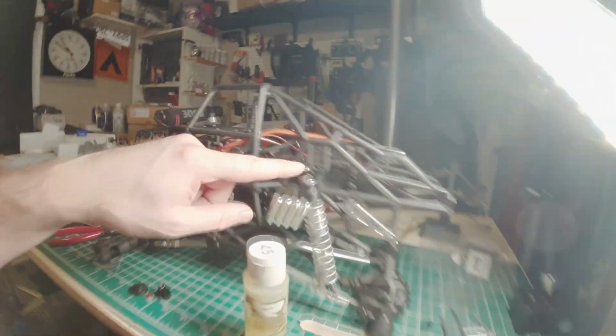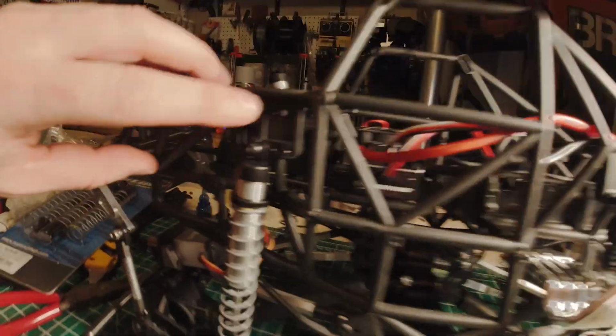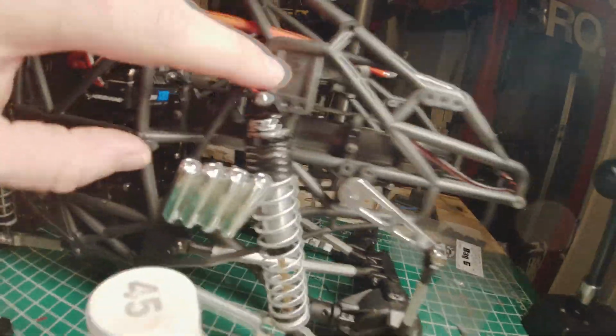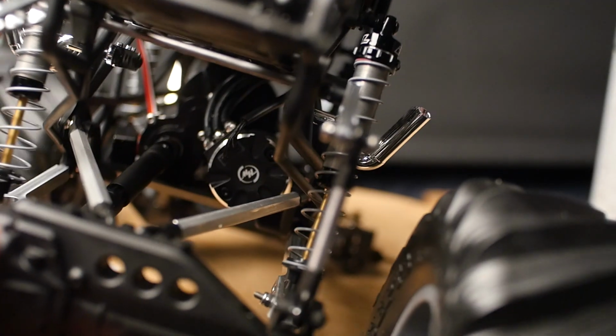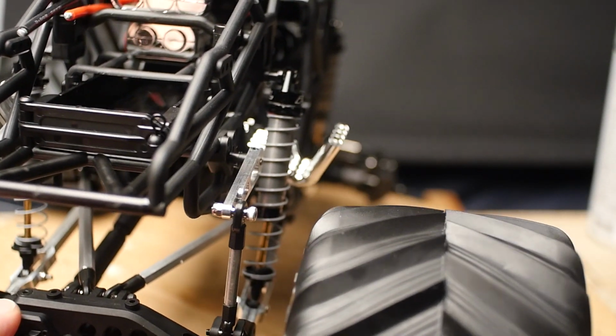A lot of people with a short wheelbase like to mount the shock up here into this screw hole and into that screw hole, to give it a lower center of gravity, I'm assuming for racing. I'm not too concerned with that. I just want it to look like a freaking monster truck, right? So the higher off the ground I can get it, the better. I don't care if it pitches, whatever.